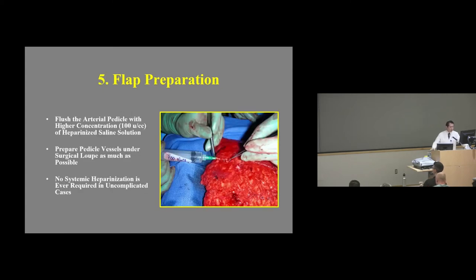In terms of flap preparation, I usually use a higher concentration of heparin. Higher means 10 times higher. Usually normal heparin in the hospital, in the OR, is 10 units per cc. We try to flush the heparin into the microvascular system. You can imagine the endothelium binding the heparin. This is kind of the concept. Also, I try to use a prepared pedicle vessel on the loop dissection as best I can. That's actually faster. And usually for free flap surgery, we do not do systemic anticoagulation at all. This is just local anticoagulation.